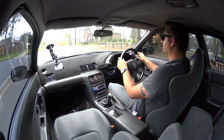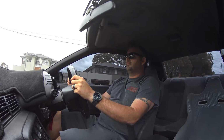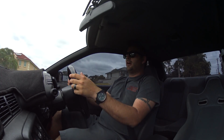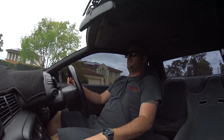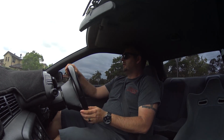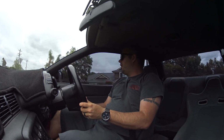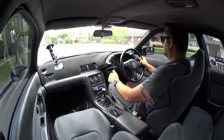Pretty good, I reckon. That's all about quarter throttle, 3,000 RPM, and we're seeing 0.5 of a bar of boost. So, you know, we're seeing 7 pound of boost driving around like that. All right, so now we're only going to rev to 4 grand.